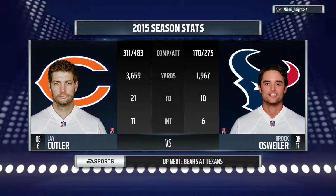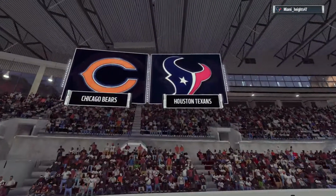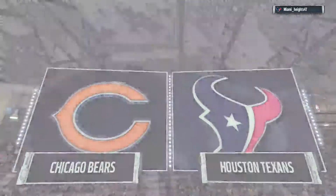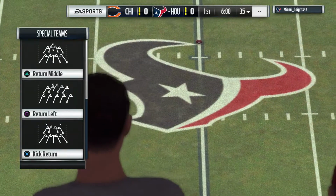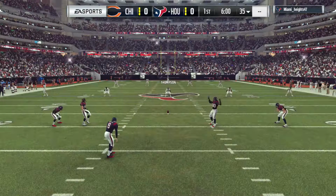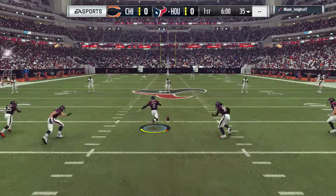Everybody, I'm Larry Ridley. You're tuned into the NFL on EA Sports. Tonight's matchup features two quarterbacks who will be trying to lead their team to victory. It's Cutler's Bears going up against Osweiler's Texans. With that, we're off to NRG Stadium in Houston as we say hello to our broadcast team of Brandon Godden and Charles Davis. Gentlemen. All right, thanks, Larry.